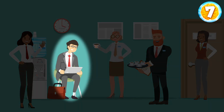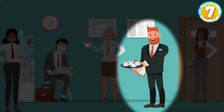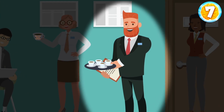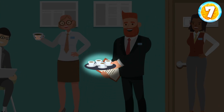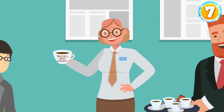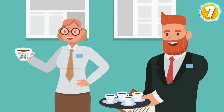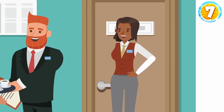This guy is the only person who doesn't have an employee badge, so he's probably a guest too. This man is wearing a classy, expensive suit, but he brought coffee for everyone. He's an assistant. This lady's mug says "World's Best Lawyer," so she's probably responsible for legal issues. And this relaxed lady over there is Rachel's agent, Zoe.